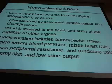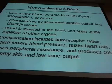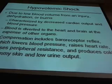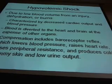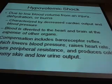Hypovolemic shock, again, same thing. Due to low blood volume, your blood pressure goes way down. Decreased cardiac output, you just don't have the blood to push. Blood is diverted to the heart and the brain at the expense of all the other organs. Compensation: baroreceptor reflex, lowers blood pressure, raises heart rate, raises peripheral resistance. You're cold, you're clammy, you're not putting out any urine. You're in a lot of trouble at this point.